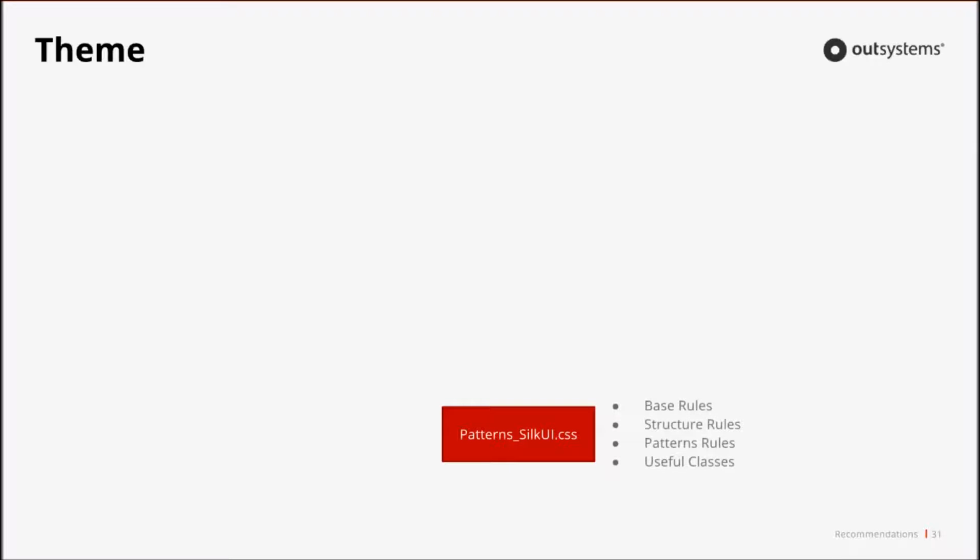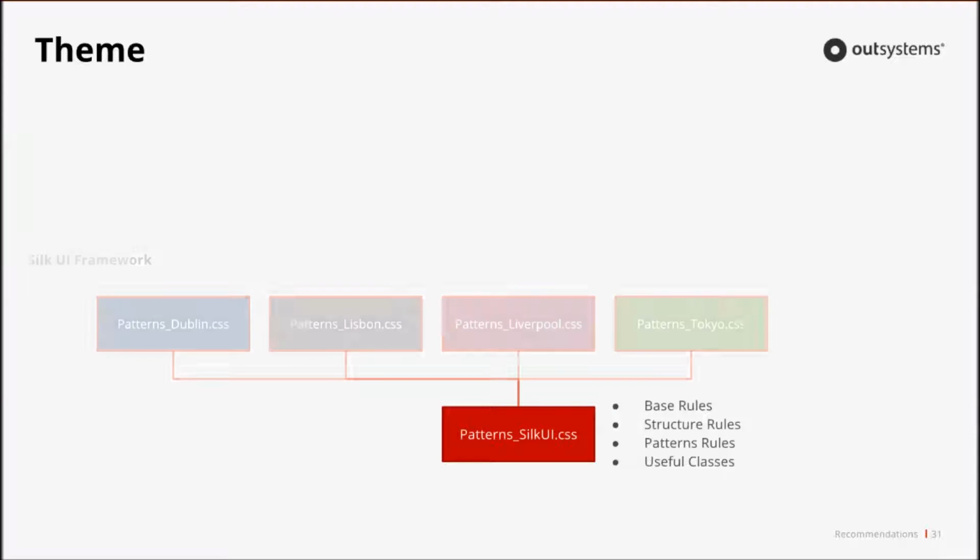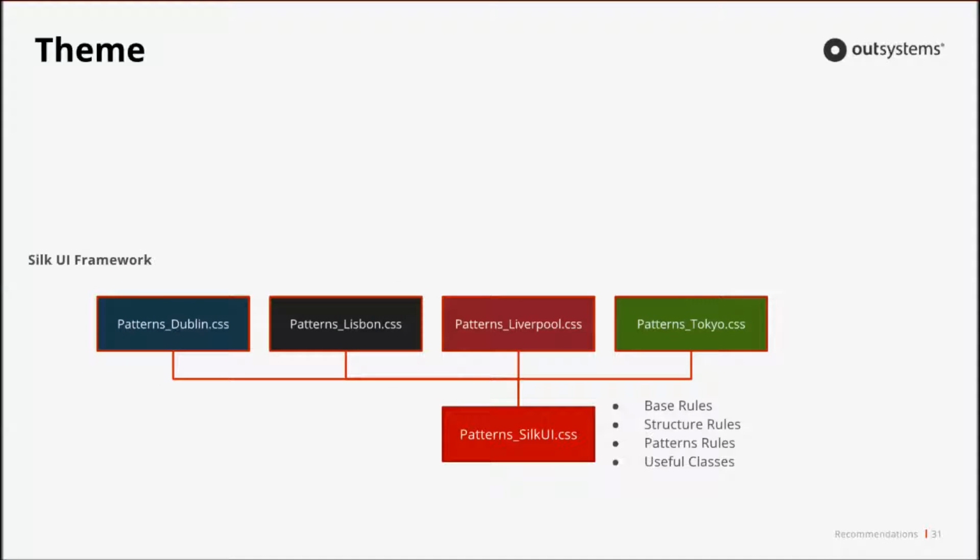So, the theme. In the base, you should have the pattern SilkUI CSS with the base rules, structure rules, pattern rules, useful classes, all of them. And after that, you have a theme, like Dublin, Lisbon, Liverpool, Tokyo, etc., with all the pattern theme rules and theme useful classes. So it will be a customization style for the patterns of the SilkUI framework. It's all inside the SilkUI framework.